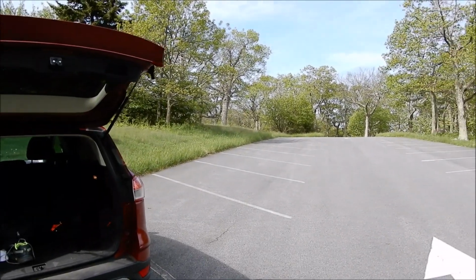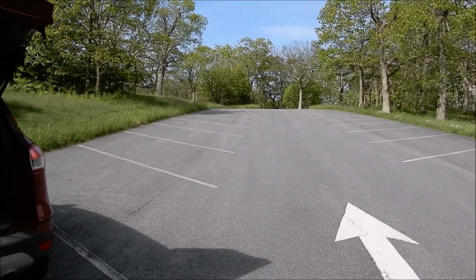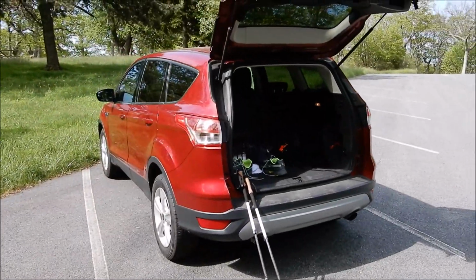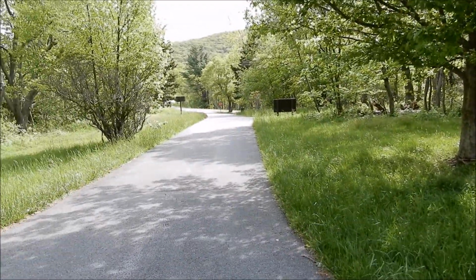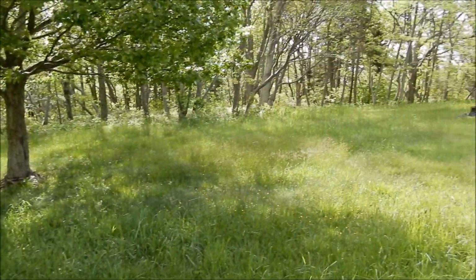I'm in Shenandoah National Park, and this is the entrance to the Pinnacles picnic area. It's about mile marker 36. There's my little red car. And this is going to be a real short hike. I'm going to go back down here and get on Skyline Drive and turn right and head south.